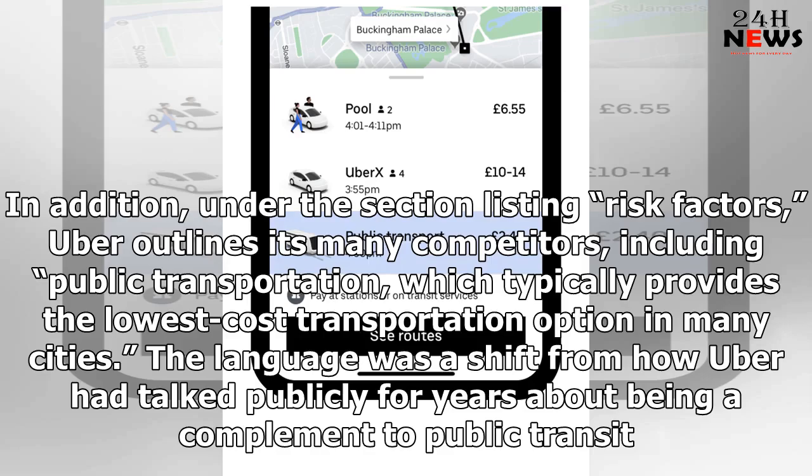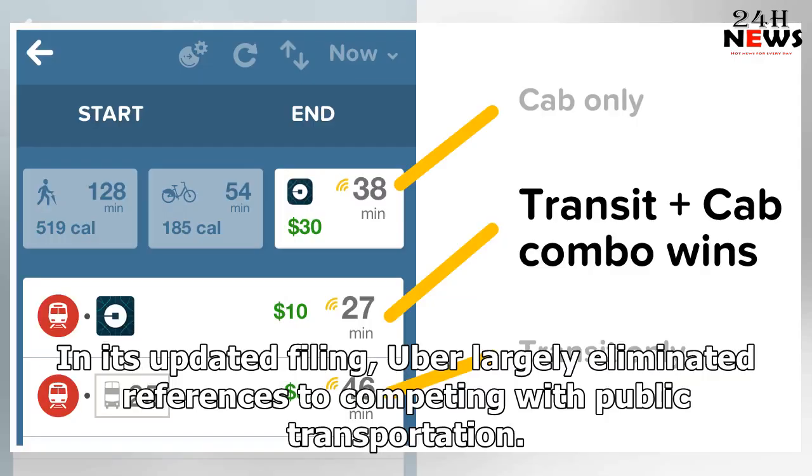In addition, under the section listing risk factors, Uber outlines its many competitors, including public transportation, which typically provides the lowest cost transportation option in many cities. The language was a shift from how Uber had talked publicly for years about being a complement to public transit. In its updated filing, Uber largely eliminated references to competing with public transportation.